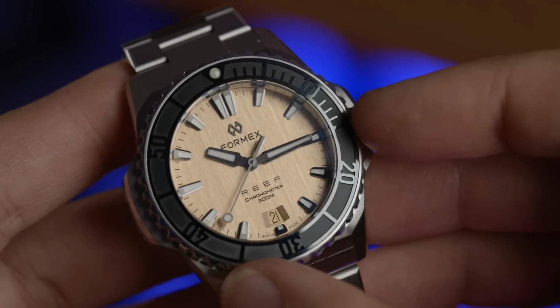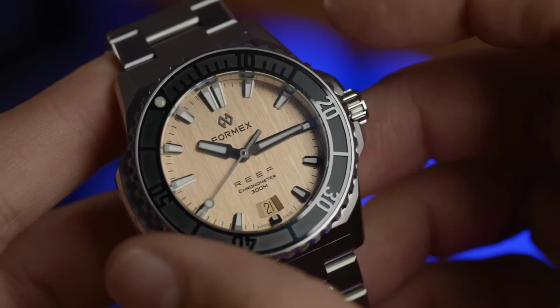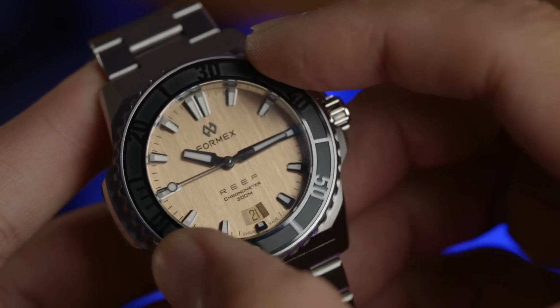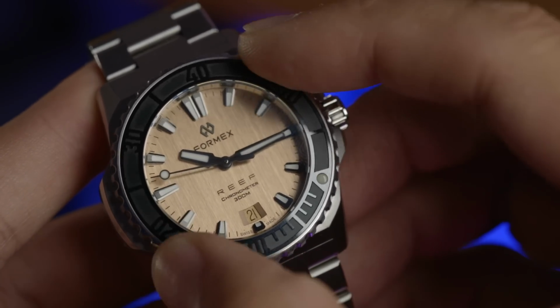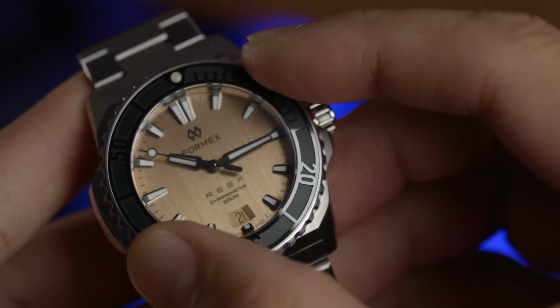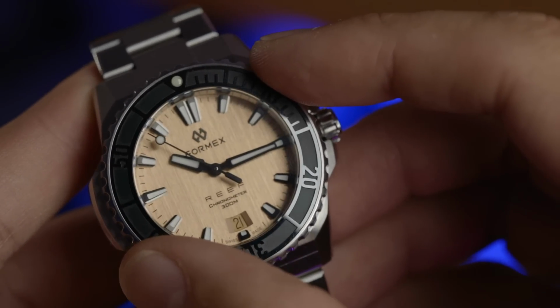Right, let's talk about this bezel, shall we? Because here is where your first customizable component gets found out. So this is a stainless steel bezel with a zirconium oxide ceramic insert with a lume pip. It's 120 clicks, it's unidirectional, it's very light, the grip is great, but the ratcheting would not get anywhere near the top 10 of the World Bezeling Federation.